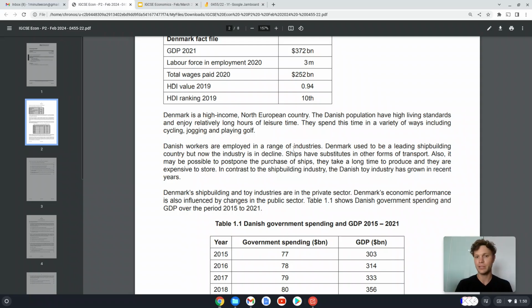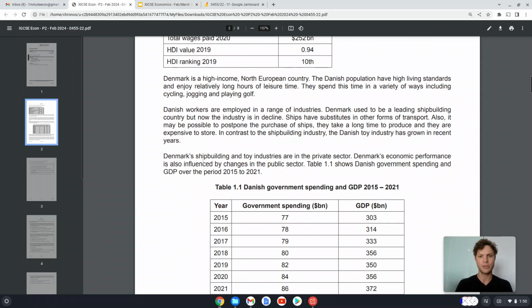Danish workers are employed in a range of industries. Denmark used to be a leading shipbuilding country, but now the industry is in decline. Ships have substitutes in other forms of transport. Also, it may be possible to postpone the purchase of ships. They take a long time to produce and they are expensive to store. In contrast to the shipbuilding industry, the Danish toy industry has grown in recent years. Denmark's shipbuilding and toy industries are in the private sector. Denmark's economic performance is also influenced by changes in the public sector.